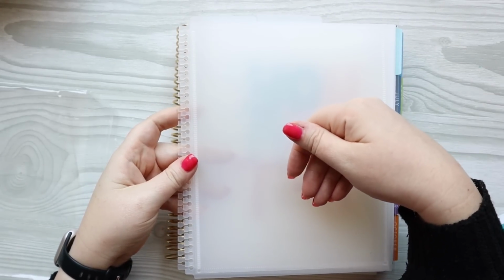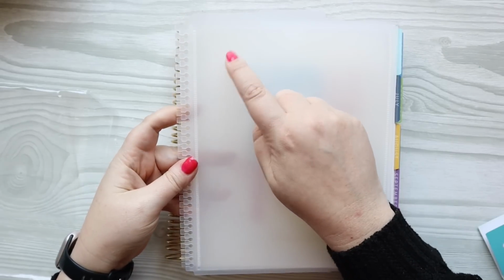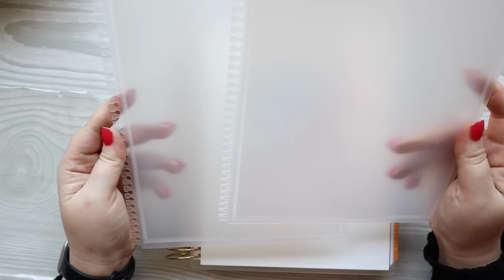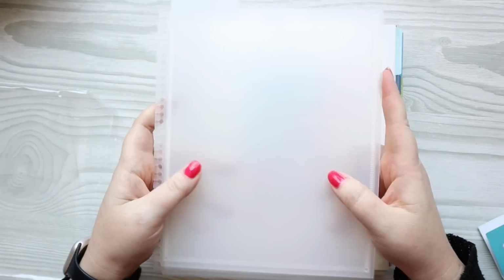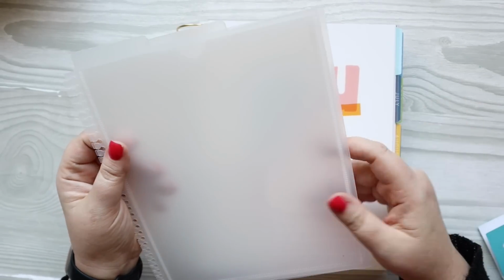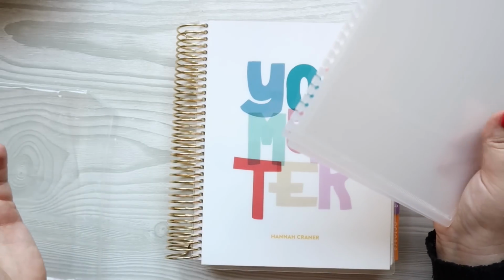You could use your wet erase marker on these as well. So if you stick like a paper in, like a weekly cleaning schedule, on the top you can actually check them off, erase it, and then it's good to go for the next week. So I am so excited about these. They probably are my favorite accessory that I have in here. I'm definitely picking up another one so I can keep a set in my weekly and then a set in my daily.